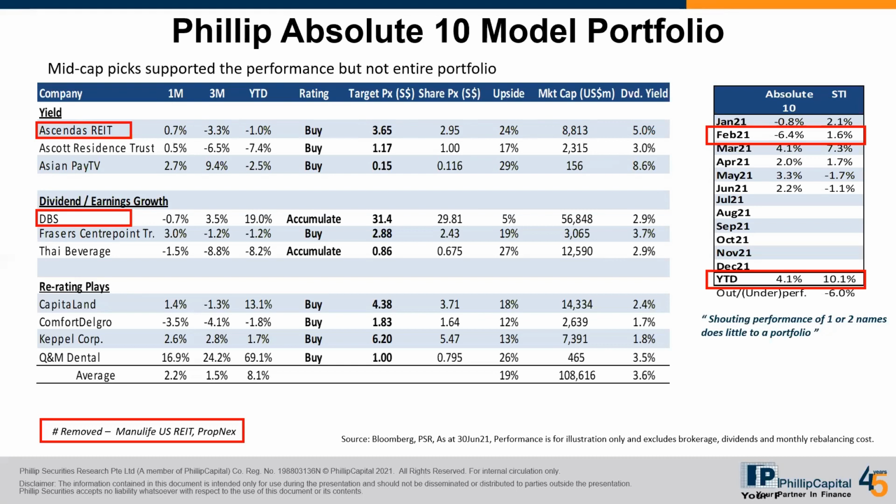And just a reminder, in the second quarter, we had two very strong stocks, which were PropNex at 50% and Q&M at almost 24%. You can see from the table. But even then, for the quarter, we're only up 8. So every quarter we have a summary of how we perform. Last quarter was so bad that you should let the dogs out on us.